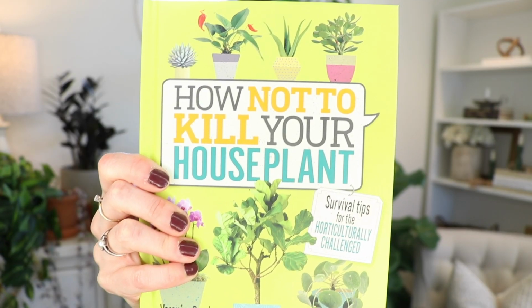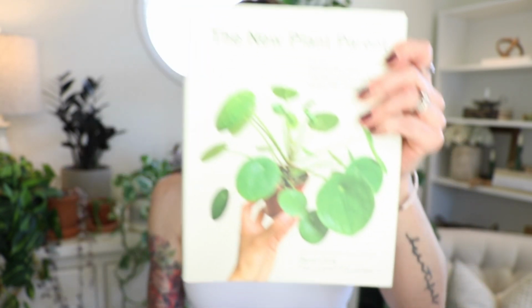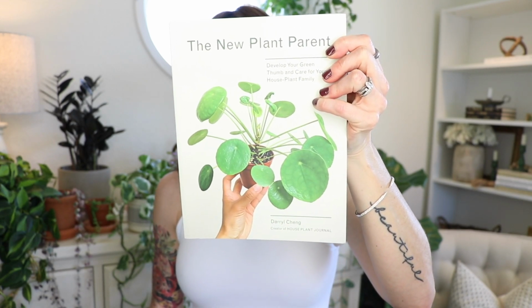This is the first book that I purchased, How Not to Kill Your Houseplant. Very helpful information. This book I probably learned more about the logistics of plants than the first one, but I recommend them both. The second one is called The New Plant Parent: Develop Your Green Thumb and Care for Your Houseplant Family. Both of these books, highly recommend as a starting point.